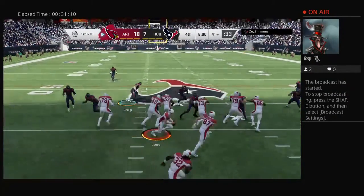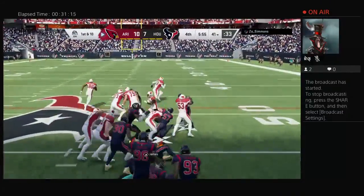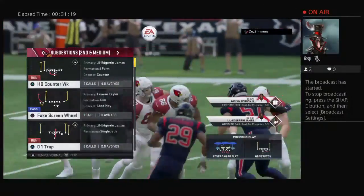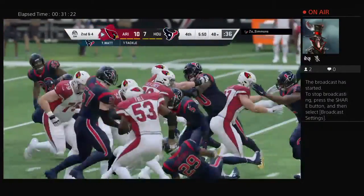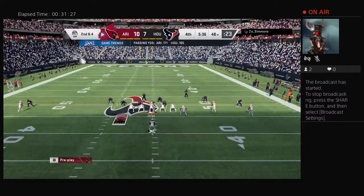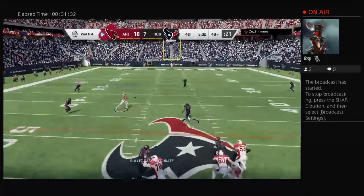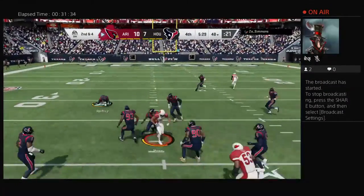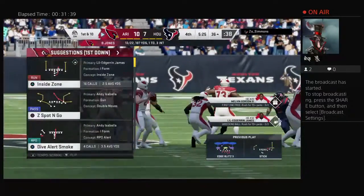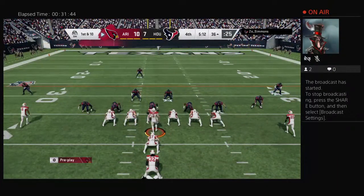One play has him up past the 40 already, and another 1st and 10. And he's going to bowl his way forward to the 48. It's a 6-yard gain on the ground, and that'll make it 2nd and 4. Here's 2nd and 4. Quick slant, caught by Moore. And he is tackled inside the 40, not quite to the 35. Give him 16 yards there, and it's a Cardinals first down as well.